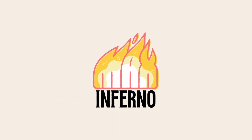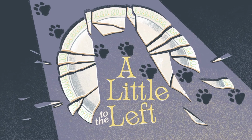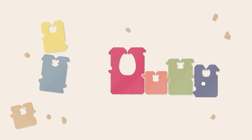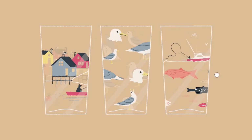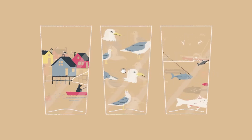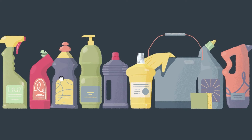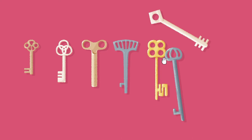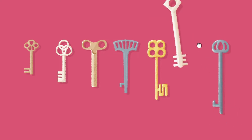We are Max Inferno, and we're making a game called A Little to the Left. It's a cozy puzzle game where you sort, stack, and tidy up the house. In each level, puzzles are hidden among household objects, and you solve them by arranging items in a very particular way. Many of the levels have multiple solutions. Like this one, you can solve three different ways.